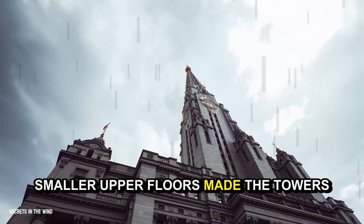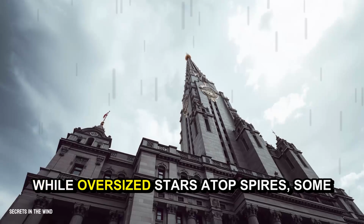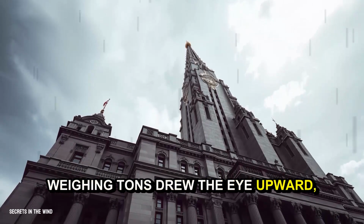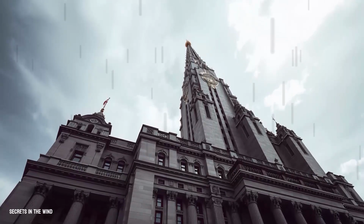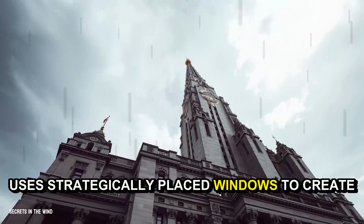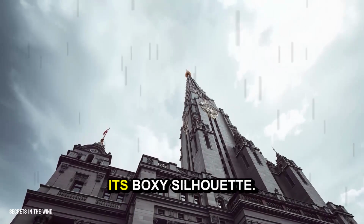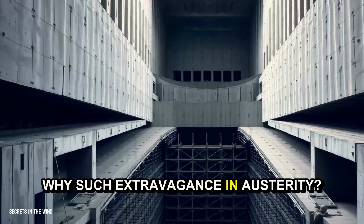Smaller upper floors made the towers appear taller than their actual height, while oversized stars atop spires, some weighing 12 tons, drew the eye upward, masking squat proportions at street level. The university's central tower, for instance, uses 24,000 strategically placed windows to create a shimmering effect that distracts from its boxy silhouette. Why such extravagance in austerity?